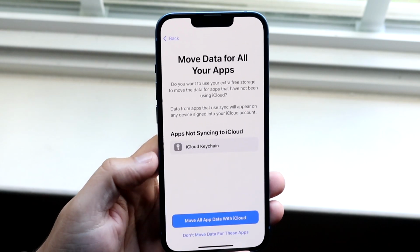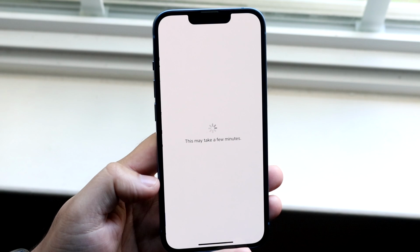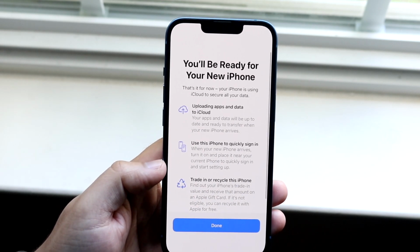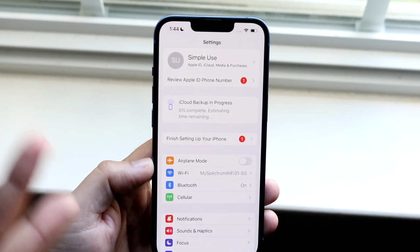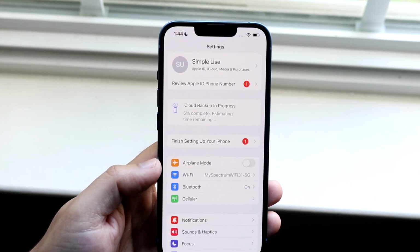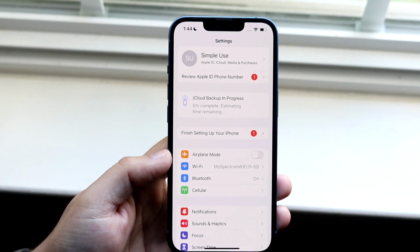And this will essentially make a backup of everything that you have. Go and click here. Click move all apps with data to iCloud. It's going to automatically do it. And essentially you click done and you'll get this new little panel and it's going to back up everything to iCloud servers completely for free. And like I mentioned, it only stays there for 30 days, but it's still worth doing for sure.